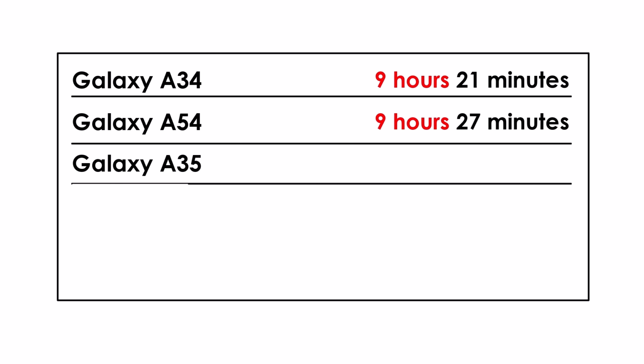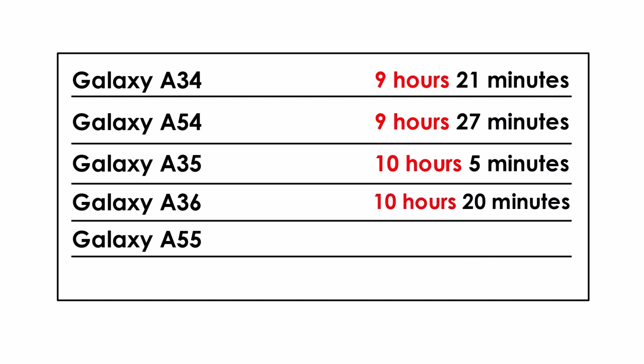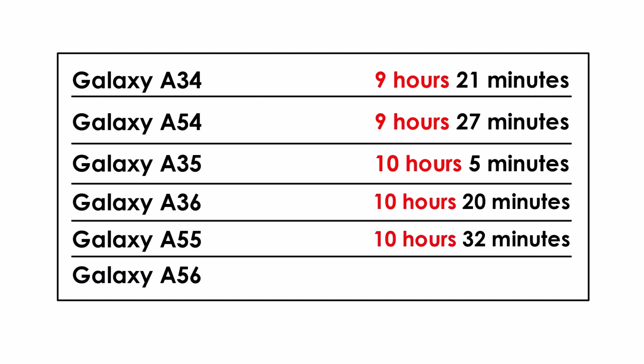Final battery test results. Galaxy A34, first to die at 9 hours 21 minutes. Galaxy A54 lasted slightly longer at 9 hours 27 minutes. Galaxy A35 reached 10 hours 5 minutes. Galaxy A36 held on for 10 hours 20 minutes. Galaxy A55 managed 10 hours 32 minutes. Galaxy A56, a clear winner, lasting an impressive 11 hours 15 minutes.